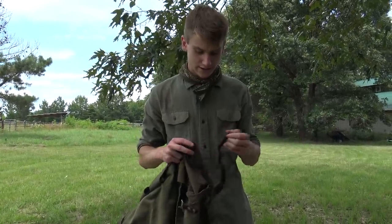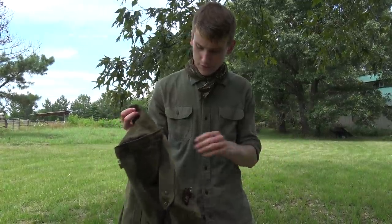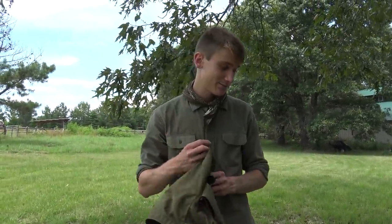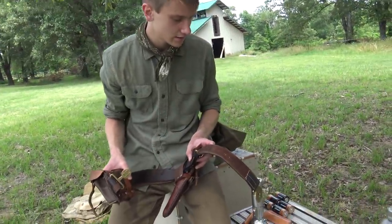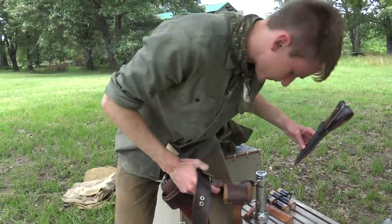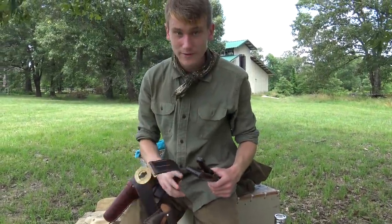We're just gonna let this soften up a little bit more over time, and then we can get it put on my back. What we got next is my webbing set, and my knife just fell off. So we got next is my webbing set.